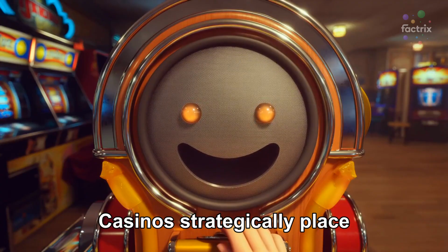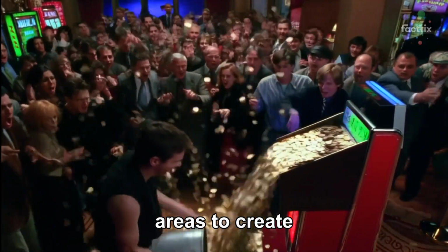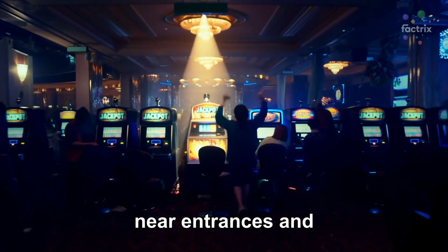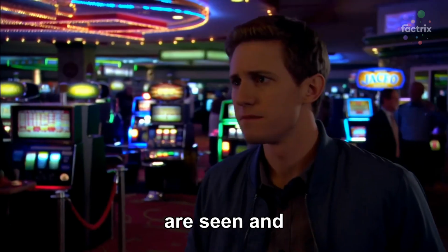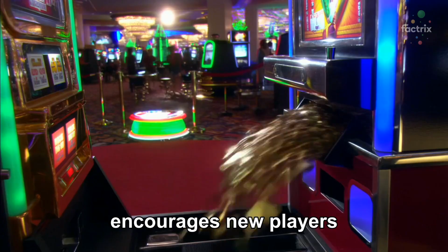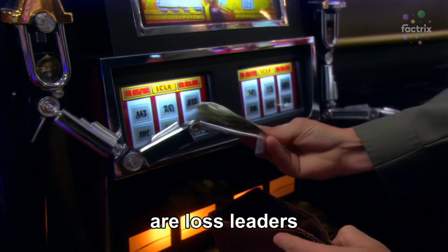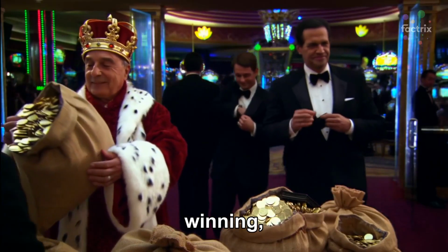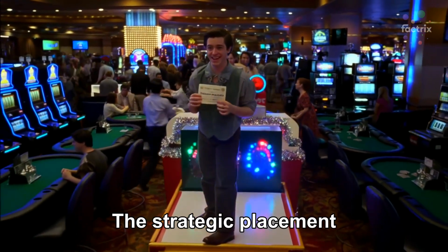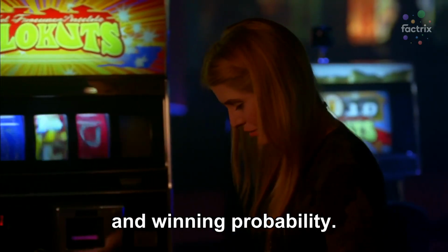7. Casinos strategically place loose slot machines in highly visible areas to create impression of frequent payouts. The winning machines near entrances and high traffic areas are seen and heard by maximum people. The visibility of others winning encourages new players to join and existing players to continue. The loose machines are loss leaders that generate perceived winning, while tight machines elsewhere extract profit. The strategic placement creates false impression of casino generosity and winning probability.